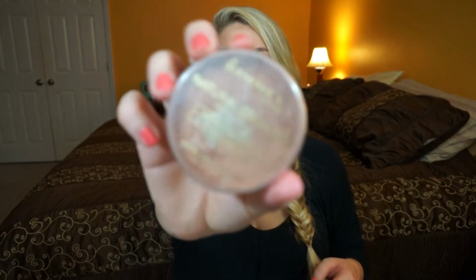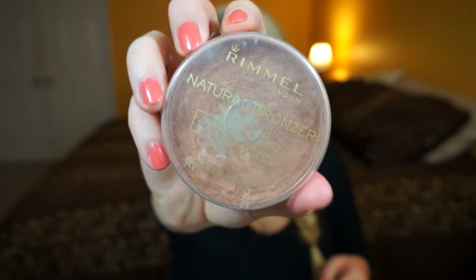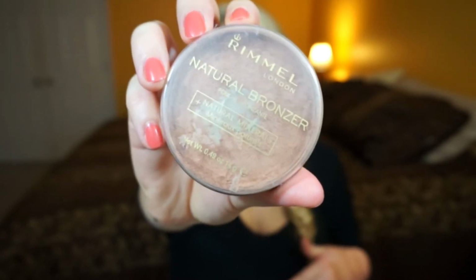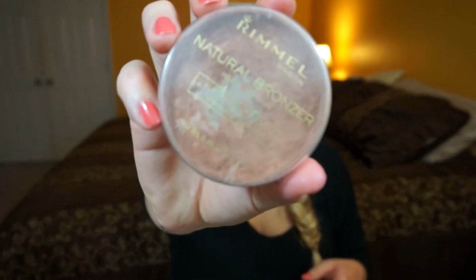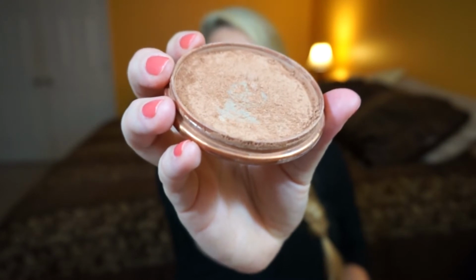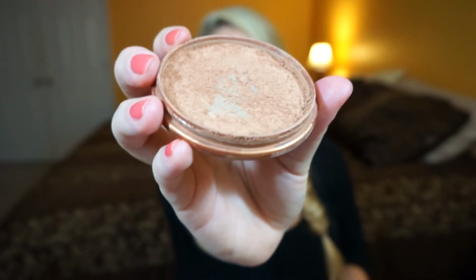So my next favorite is the Rimmel Natural Bronzer, and this is in Sunlight. So this is what the packaging looks like. Mine is very old, and I actually cracked it and then fixed it. I do have a video on how to fix your powders, but I barely had anything in mine. As you guys can see, there's like just little flakes. Like I said, I fixed it and used the heck out of it again.